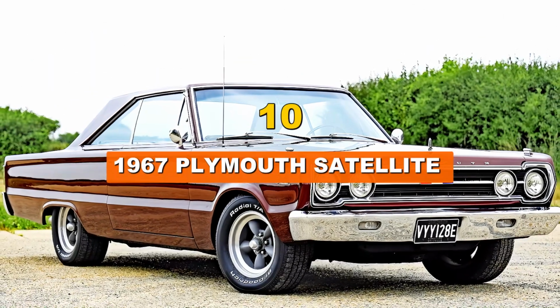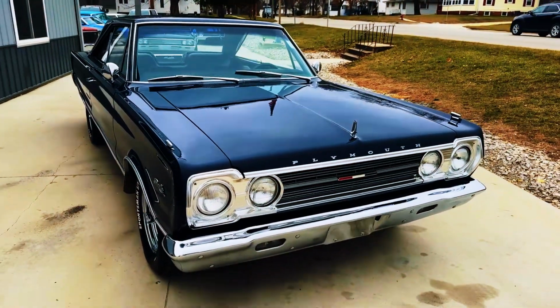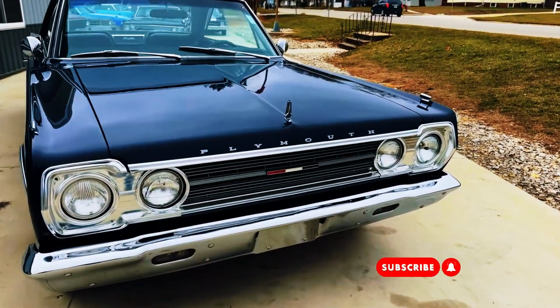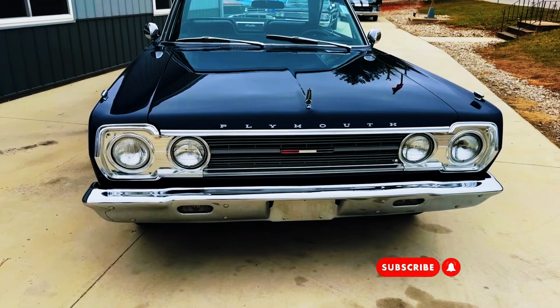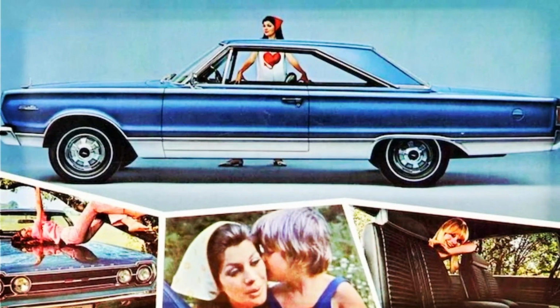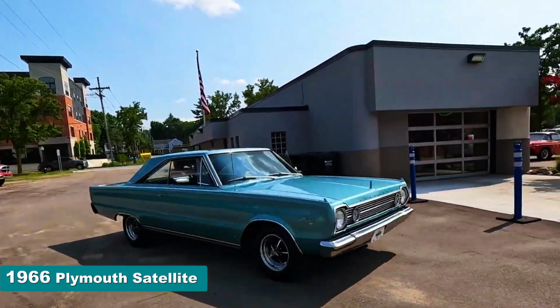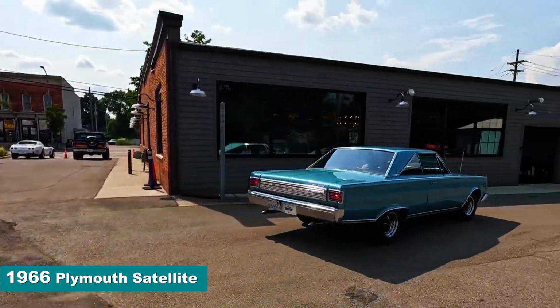Number 10. 1967 Plymouth Satellite. The 1967 Plymouth Satellite started as the top-tier trim of the Belvedere before becoming its own model. The Belvedere holds a special place in Mopar history as the first car to feature the legendary 426 HEMI engine for NASCAR, paving the way for the street version introduced in 1966.